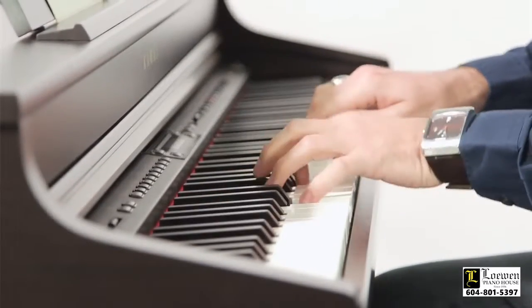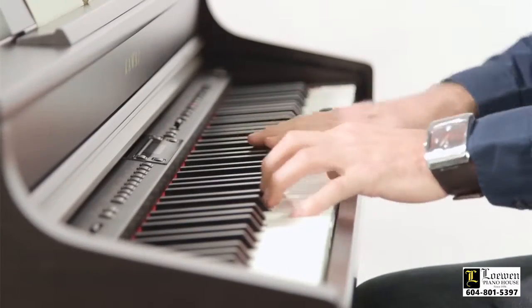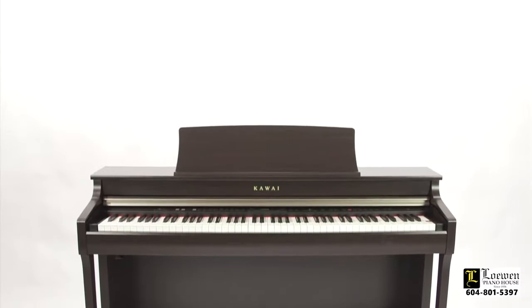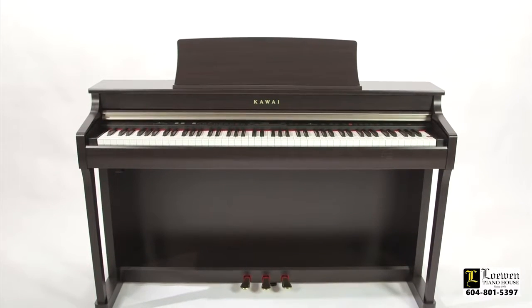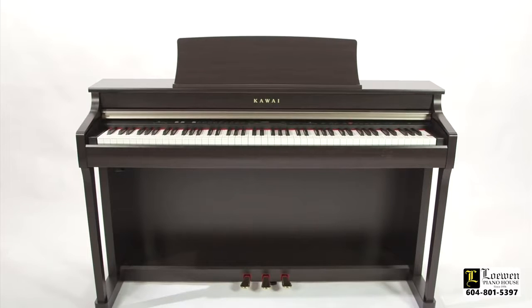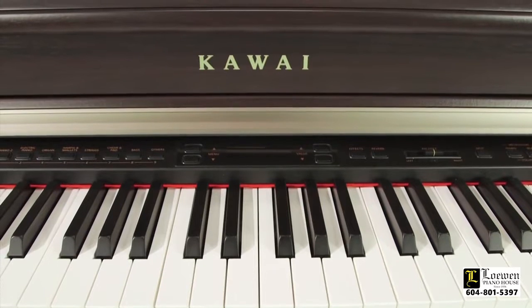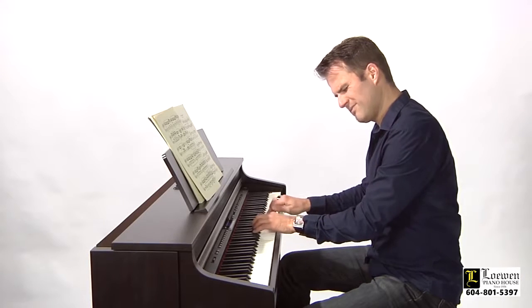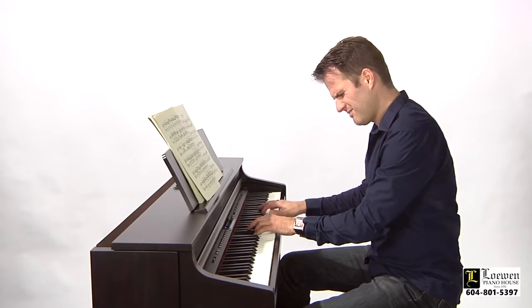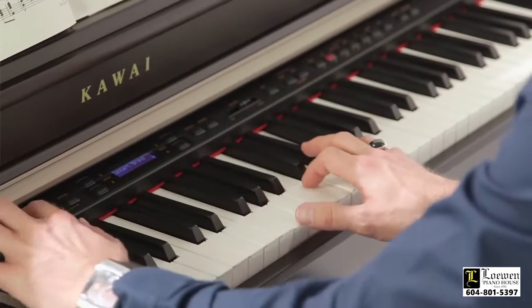With the new CN35, KAWAI has designed a digital piano of first-rate quality that, despite its highly attractive price tag, can compete with pianos from KAWAI's classic and concert artist series. Available in black, rosewood, and white finishes, this unique instrument is a testament to KAWAI's unyielding commitment to excellence, with novel features including a re-engineered keyboard and a new sound system.